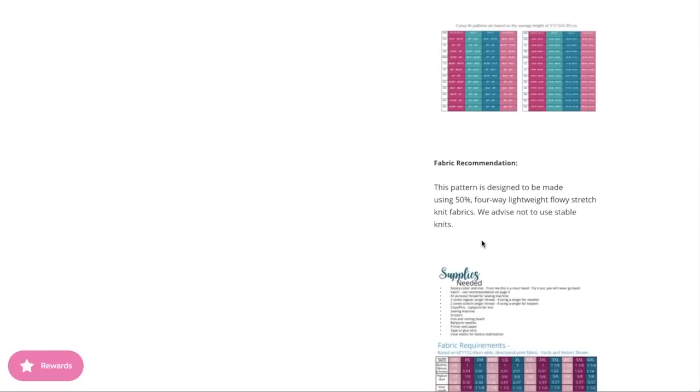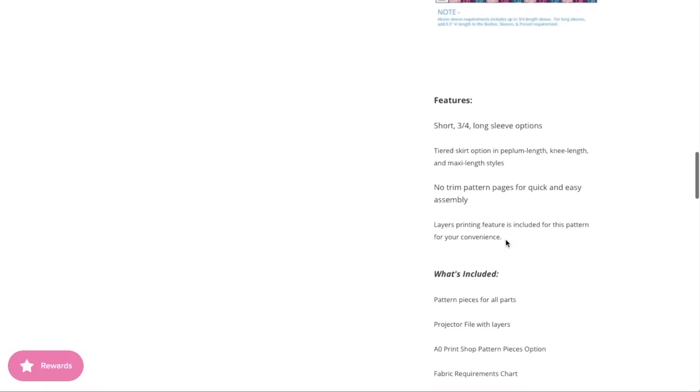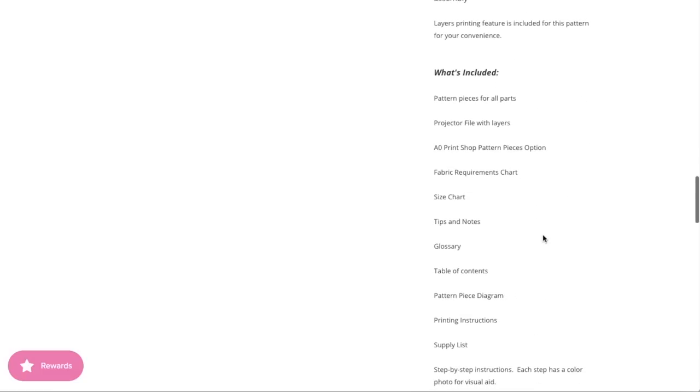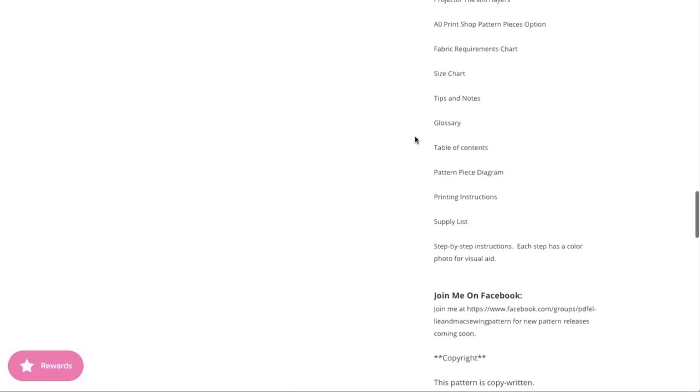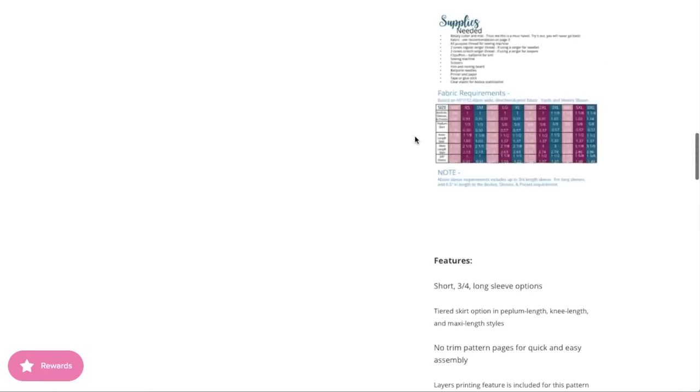And then she has a fabric recommendation of 50% four-way lightweight drapey stretch knit fabrics. They do not advise stable knits. Again, this is really little. It doesn't get bigger. And then here are the features we went over, what's included in the pattern, which includes A0 or copy shop files, as well as a projector file for those of you that are getting into that. And then there's some information about Facebook.